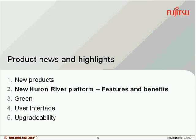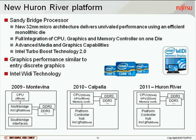So on the next page, we want to explain something about the basics of all of these new notebooks, and that's the so-called Huron River platform and what it consists of. As you can see, the Huron River platform consists of the Sandy Bridge processor. This processor is not only a CPU, but it has also integrated a GPU, that means a graphics unit, and a memory controller. Maybe you have a look at the bottom of the page where we show the three different possibilities what Intel has done over the last years.